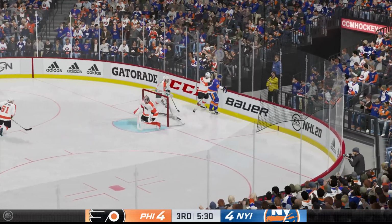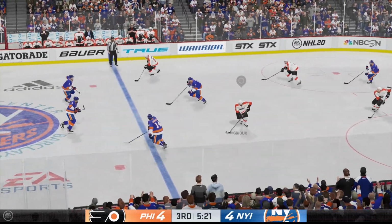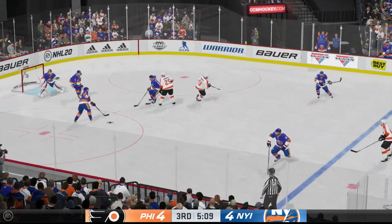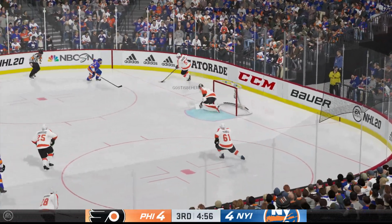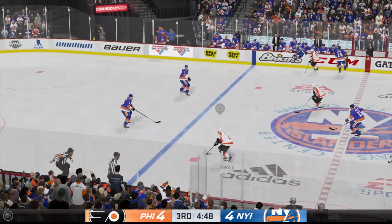Loose puck battle along the boards. Philadelphia's got it from behind the net. Passes the puck over to Giroux. Van Riemsdyk's got it across the line. Here's a short pass to Hickey. Philadelphia's got a hold of it against the wall. Passes it to Giroux.